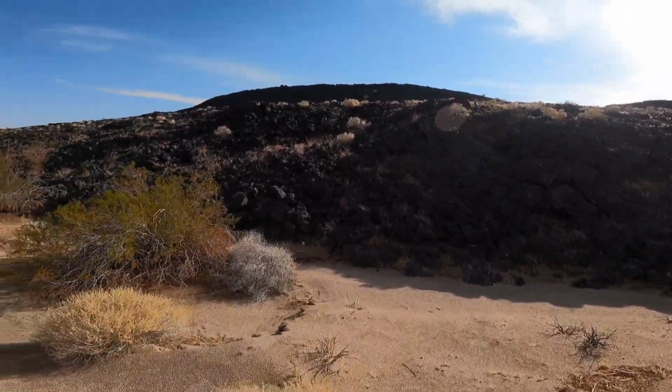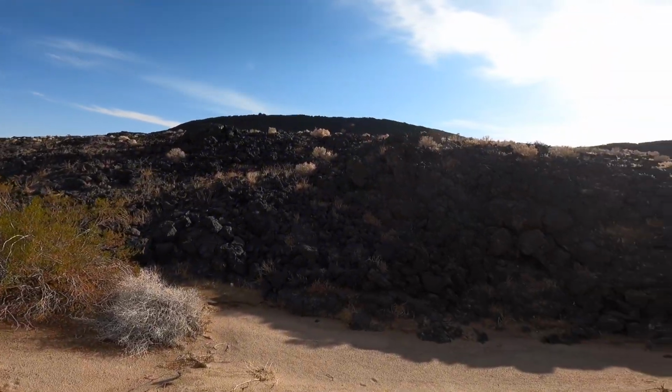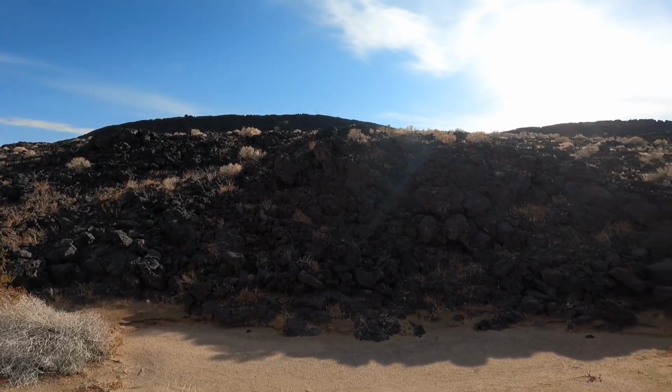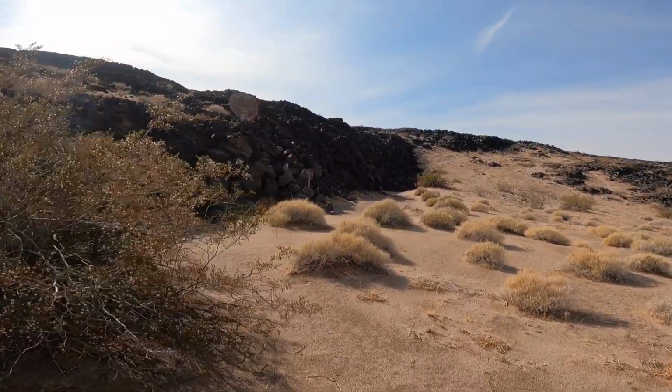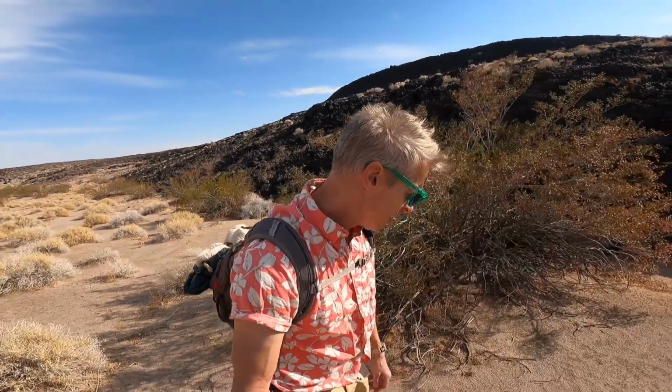Unbelievable. You have this totally sandy kind of open field and then you hit just lava rocks, a mountain of them. Man, is that cool. Wow, does this look great. Super fun, awesome hike. I'm going to head back. You kind of wonder when the last time somebody actually hiked this far back into this area was. And I'm going to say it's probably been a minute.